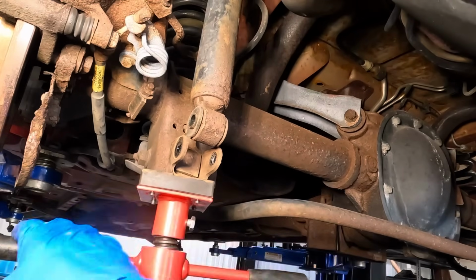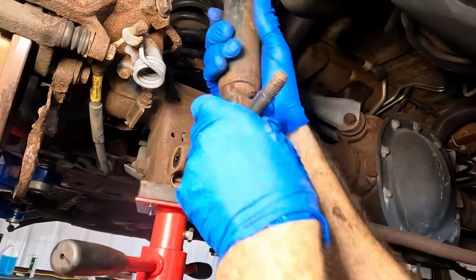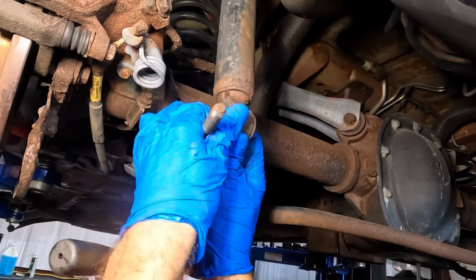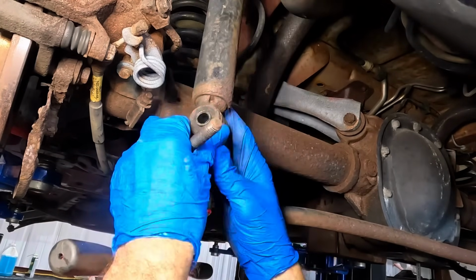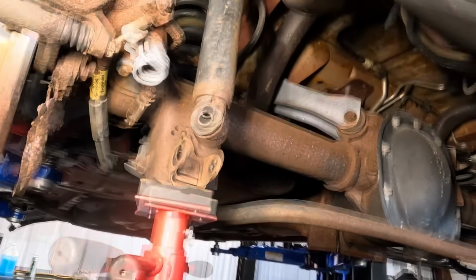Anyway, I'm letting this thing down. I need to scooch the jack stand over to the other side, and we'll just repeat the same procedure. I'm giving that shock a quick test. It compressed very easily. I'm not thrilled with it.